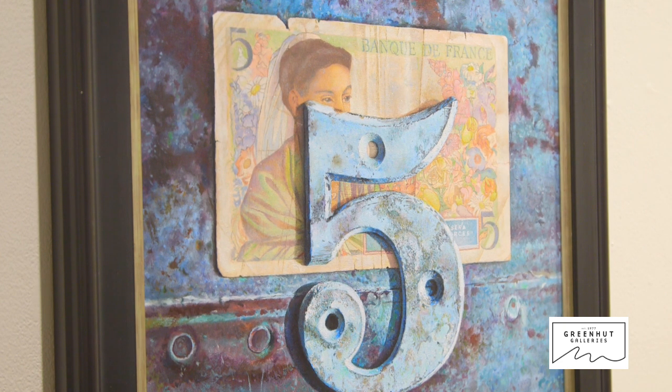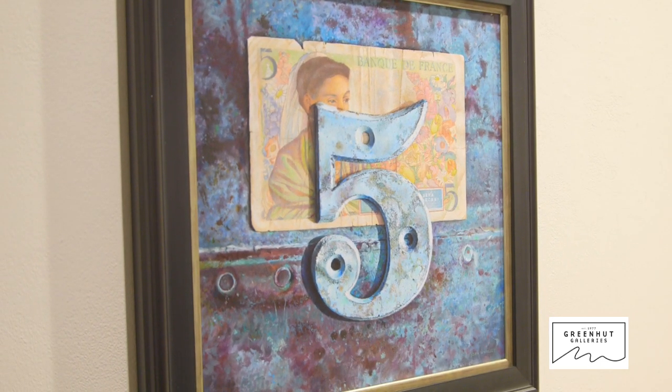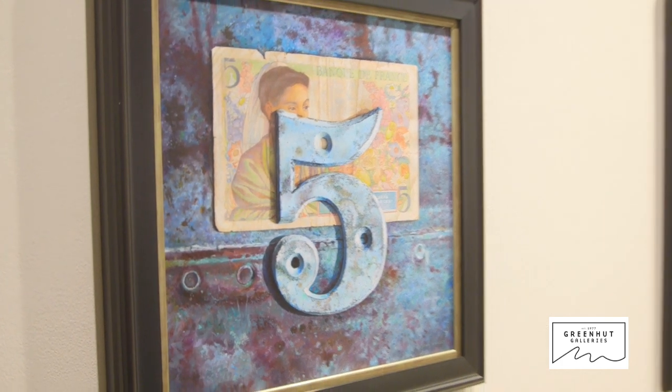And then we found this number 5 in an antique shop, and it's like brass, I believe, and it got all oxidized. So you have that, and then the background was a scoop for a boat that a man had made out of copper, and he used to scoop his boat out, and the back of it was all copper with rivets. And I saw the rivets, I saw the holes in the 5, and I saw the 5 talking to the 5 note, and it just seemed like such a wonderful little thing going on there. And if I was French, I would probably appreciate it even more. But anyhow, that's where that whole idea came from.